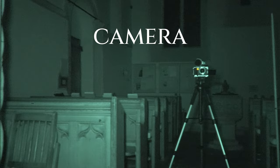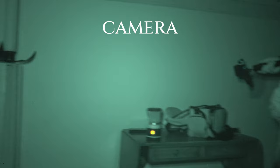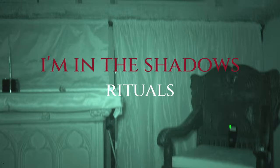Yeah, we've got some cameras. Yes, we've got many cameras here. EMF meters just started going then. Turn round to face it and it stops. Please don't play with the spirits. It's freaky. I'm in the shadows. You're in the shadows, are you? Rituals. I hope there was no rituals here.